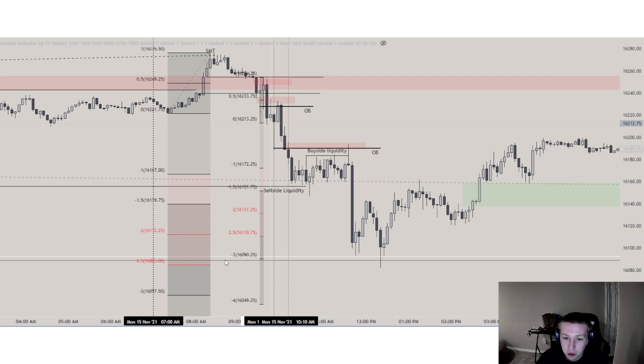So we respect -2, -2.5. We have levels that map out nicely with that. We also have the confluence that we're bullish on the higher time frame, and the fact that this is just a retracement in price to then have further expansion.